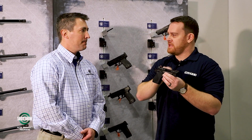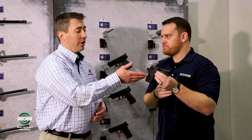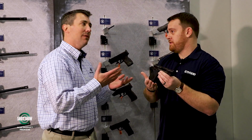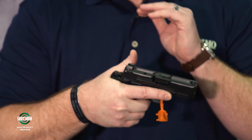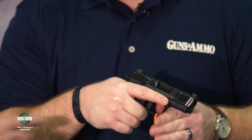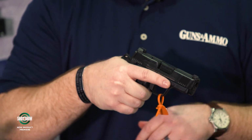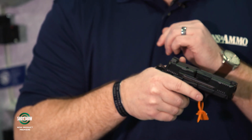Does it come with additional grip swells to change out? It comes with one additional grip swell. This is the standard size, and then there's a super deep carry one. It's even smaller and thinner. Yep. And in the hand, it's actually enough. If you look at your bore axis too, what makes it a really sweet shooting gun is you are right there on the bore axis. It is just so light recoiling. The feel is just a really sweet shooting gun.